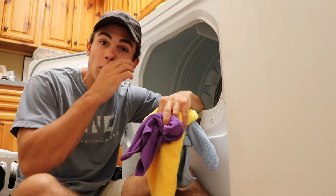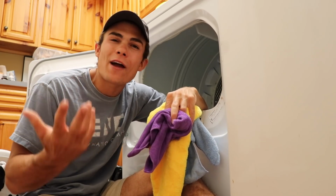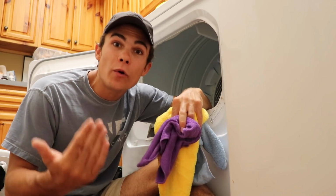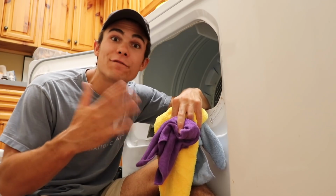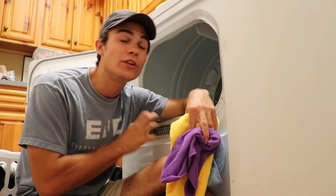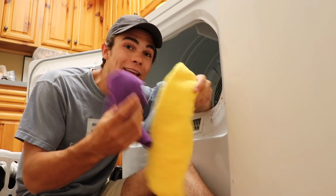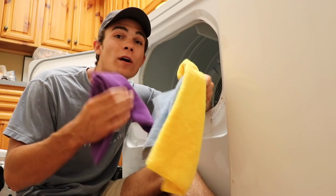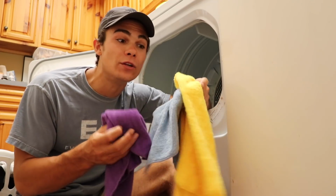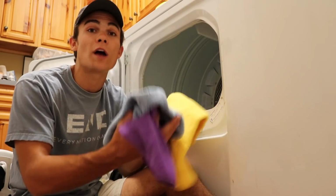And so as a rule, I really don't dry towels on anything more than your dryer might say delicate or low heat or wrinkle free or just fluff. So whatever the lowest heat setting is on your dryer, that's what I would choose when I'm drying these. I don't want much heat, and I want the lowest heat I can possibly use. So I'll just toss whatever microfiber towels I just washed into the dryer.